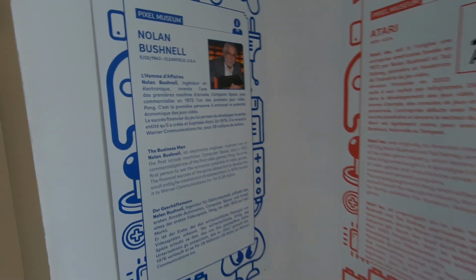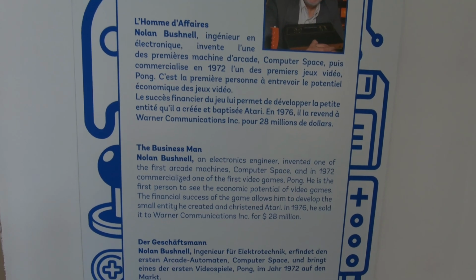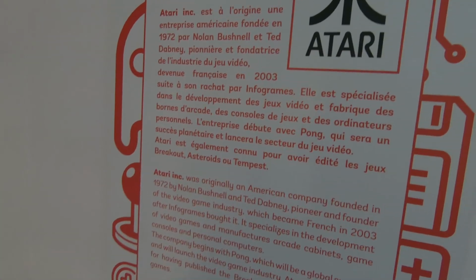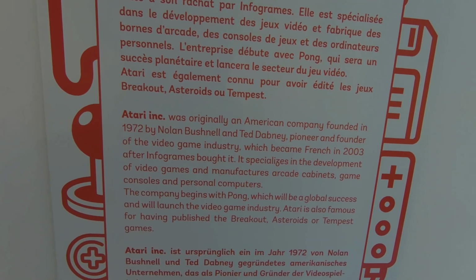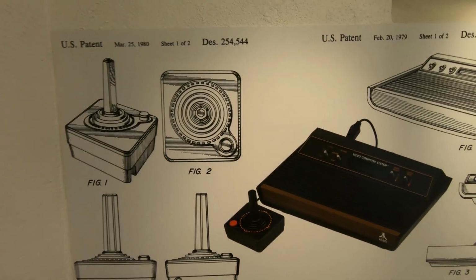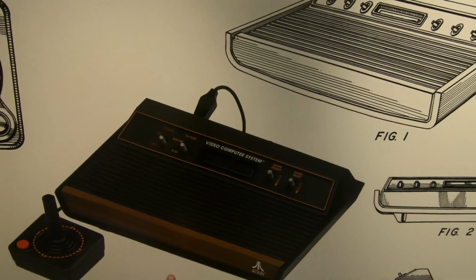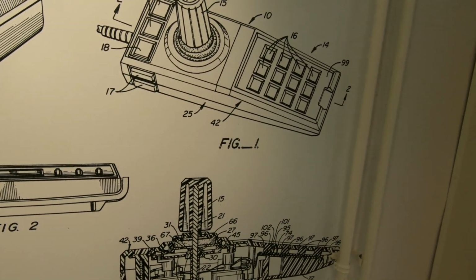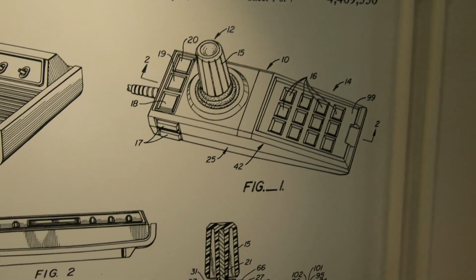And Nolan Bushnell, still alive. Lives in Southern California, I believe. Sadly, I believe Ted Dabney has passed away. And now we have more consoles here, and here we have the US patent for the Atari 2600 VCS. I still have one in my parents' basement. As far as I know, it still works. Very cool, even with the combined joystick paddle controller there, which they didn't come out with until later.